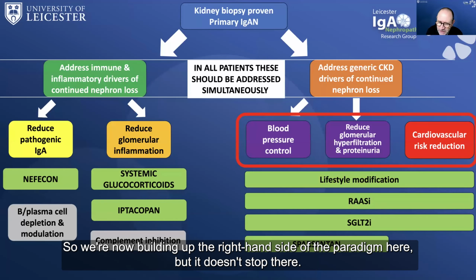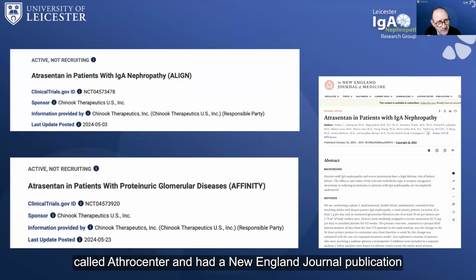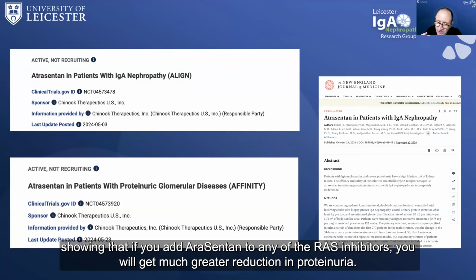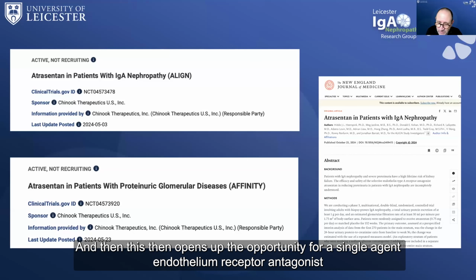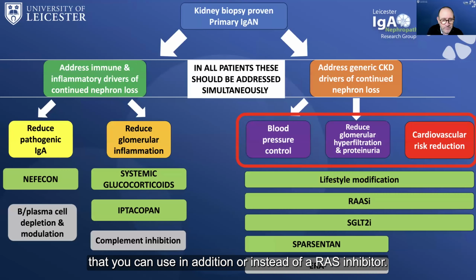So we're now building up the right-hand side of the paradigm here, but it doesn't stop there. We now have an endothelin receptor antagonist, called atrasentan, which can be added to any renin-angiotensin system inhibitor, and had a New England Journal publication last week reporting the 9-month proteinuria data, showing that if you add atrasentan to any of the RAS inhibitors, you will get much greater reduction in proteinuria, just like we saw with sparsentan. And then this opens up the opportunity for a single agent endothelin receptor antagonist that you can use in addition to or instead of a RAS inhibitor.